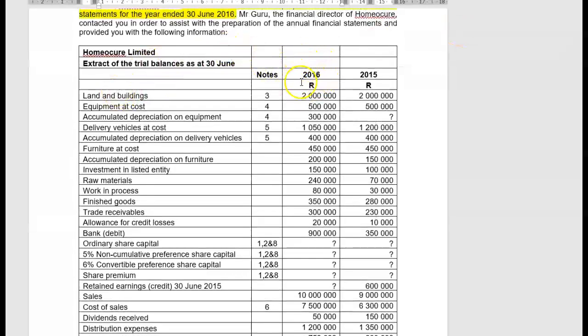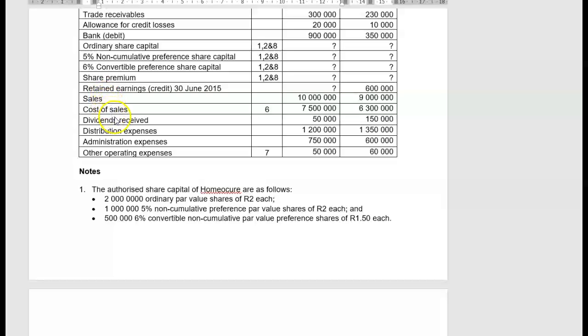We have comparative figures, the year ended 2016 rand and the year ended 2015 rand. Land and buildings, equipment, accumulated depreciation, delivery vehicles, accumulated depreciation, furniture, accumulated depreciation, investment in listed entity. Raw materials, work in process, finished goods, trade receivables, allowance for credit losses. Bank, ordinary share capital, 5% non-cumulative pref share capital, 6% convertible pref share capital, share premium, retained earnings as at 30 June 2015, sales, cost of sales, dividends received, distribution expenses, administration expenses, other operating expenses.